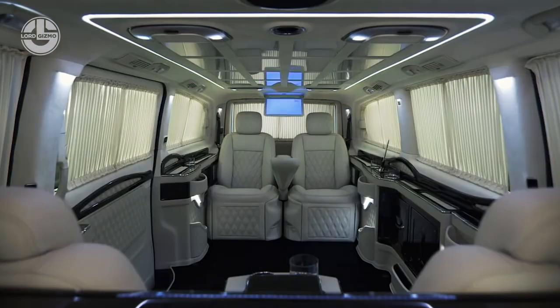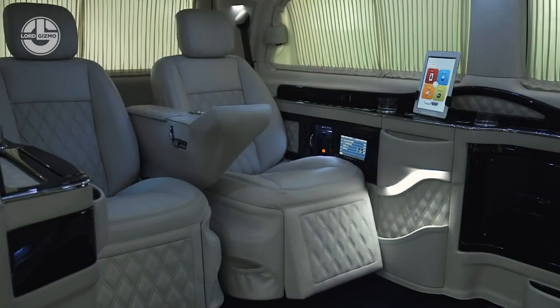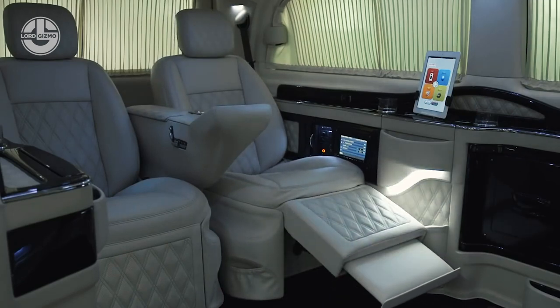KLASSEN charges a royalty of 1 million euros for this vehicle. They don't share the client's name, as most of them are the world's wealthiest people.